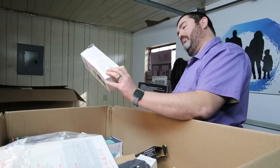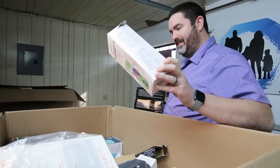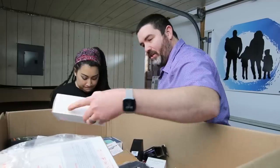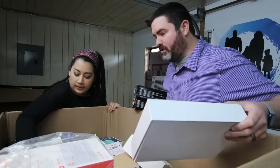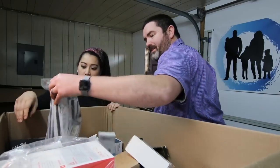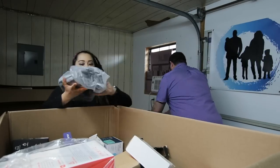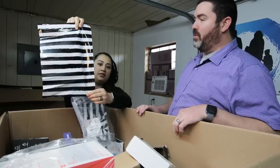Hey, what is this? A portable blender. Ooh, I need a portable blender. Yeah, I actually do need a portable blender. You do. Hey, if we make our money back on it, that blender's mine. You can see so much stuff in these boxes here. Yeah, I'm seeing. What are those? Bags. Oh, Packet Chic. I will use those. Yeah, these are nice.